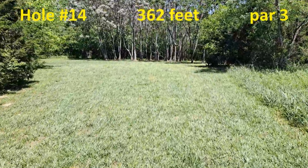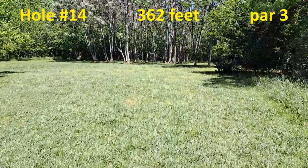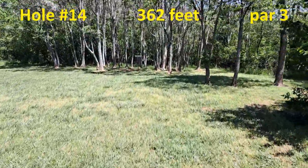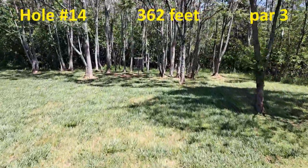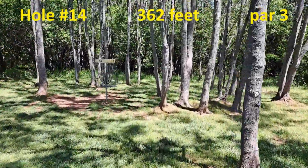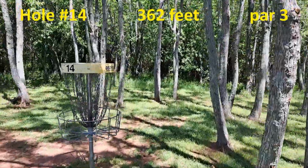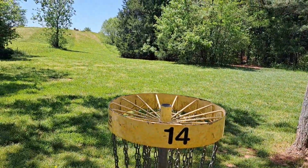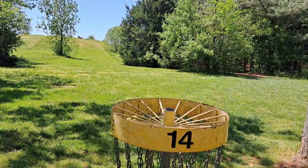The only clear approach to this basket is from directly in front. And so even though you're throwing downhill and you should be able to get some decent distance on your tee shot, you need some accuracy too in order to be able to set up a birdie opportunity. Here's the basket, and you can see all of the small trees around here now. And there's the view back uphill to the tee.